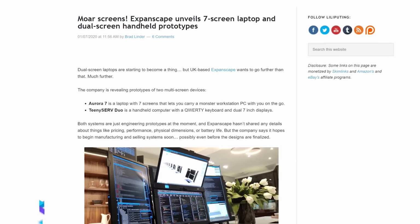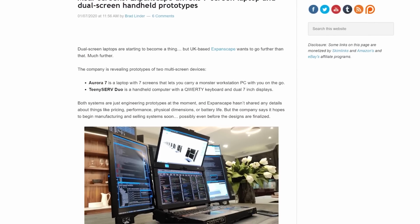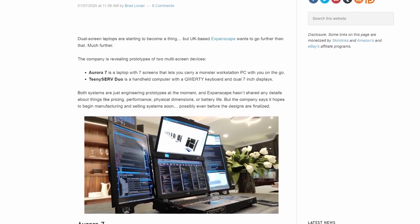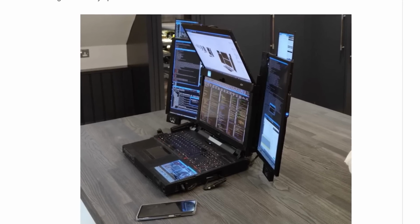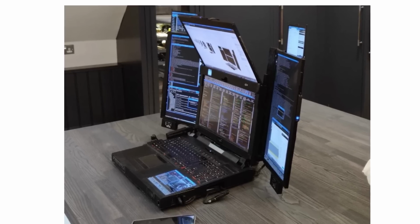And here's another thing we missed at CES because it wasn't actually there, but it should have been, because it's a laptop with 7 screens. Yeah, you heard me. The Aurora 7 from UK company Expanscape looks just stupid enough for me to want it because, I mean, just look at it. It's like its creators tried to stuff all the things they wanted into one thing and made a beautiful yet ugly and horrible mess. Kind of like Rise of Skywalker.